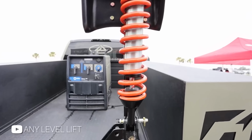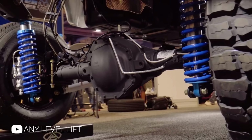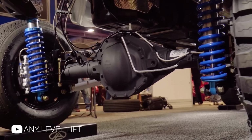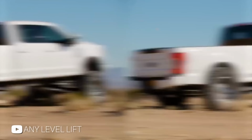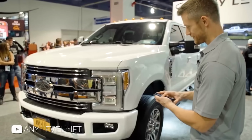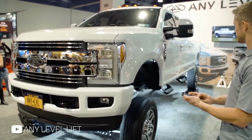If that ride height shakeup wasn't enough to tickle your fancy, then you'll also be pleased to learn that in addition to all the neat tech found in an Any Level Lift, they also use King coilover shocks. If you're not familiar, King is one of the biggest and best names in the truck coilover industry, so it only makes sense that Any Level chooses them for their lift kits. The cherry on top of all of this is that in addition to being able to control your lift kit height from a set of switches on the inside of the truck, you can also pair your Any Level Lift to your phone via a Bluetooth connection. Yes, you heard that right. You can lift, lower, rake, or lean your truck from your cell phone.